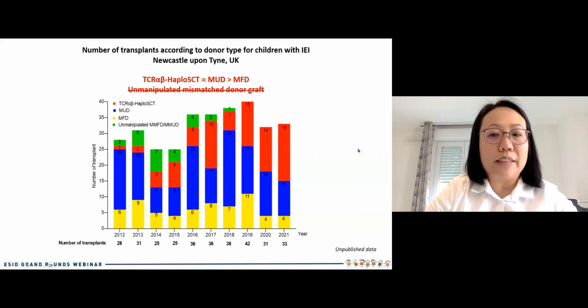This histogram shows us the number of transplants according to donor type for 2012 to 2020 in Newcastle. Red indicates alpha beta depleted haploidentical donor transplant, blue for MUD, yellow for matched family donor, and green for mismatched family or unrelated donor transplants.